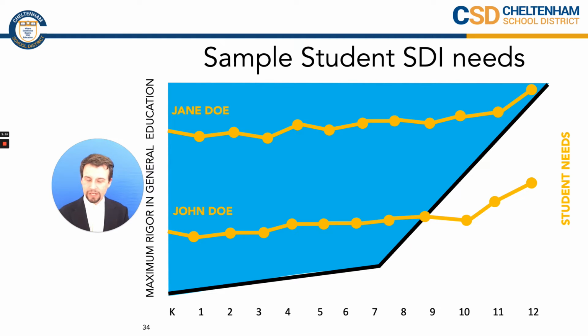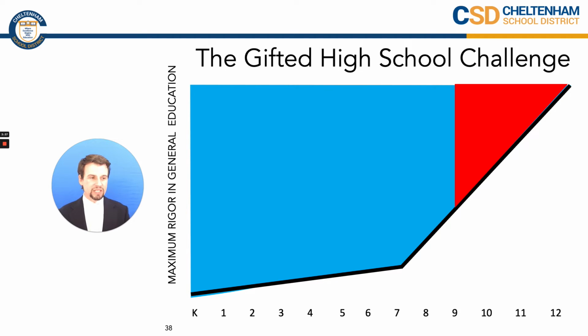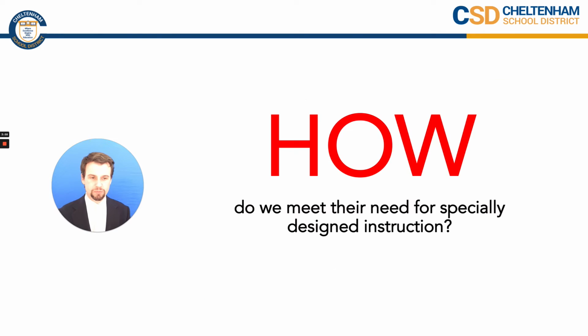So then this brings up a big question about how we best meet the needs of gifted students at the high school who need specially designed instruction. And so you can see here that the triangle in red is representing the high school years for gifted students. How do we go beyond the needs of gifted learners during those years when we know that we're able to offer such high-level coursework? And that's where this course comes into play, trying to meet this particular need. So how are we going to do that? How do we meet their need for specially designed instruction at a high school that has many advanced placement and honors level courses available?